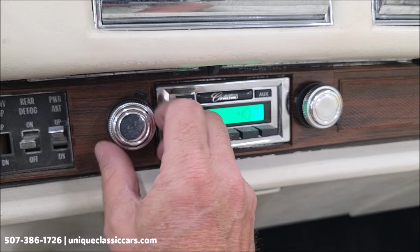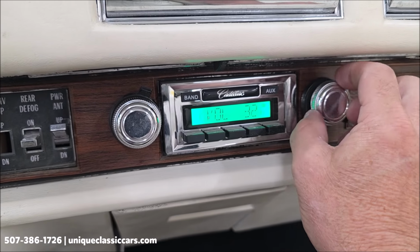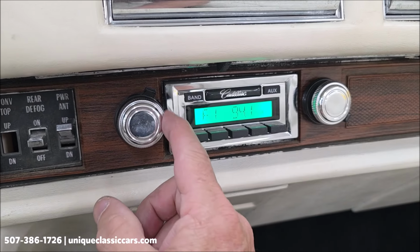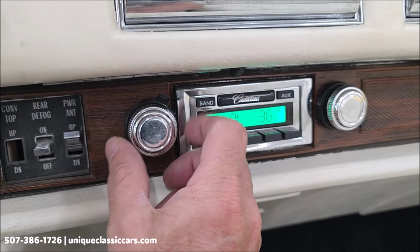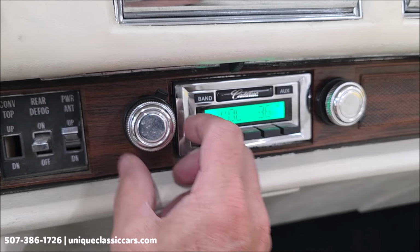Let's try. Okay, power's up. Lack of sound.